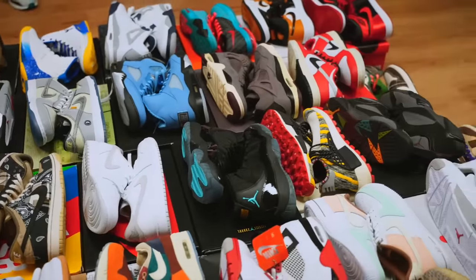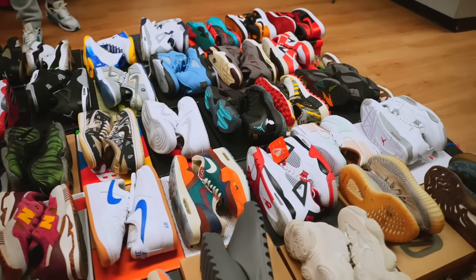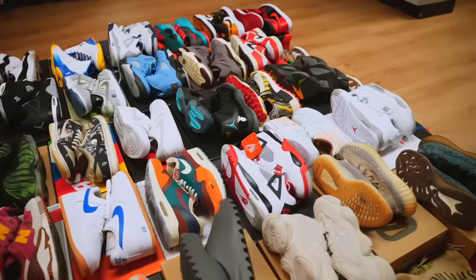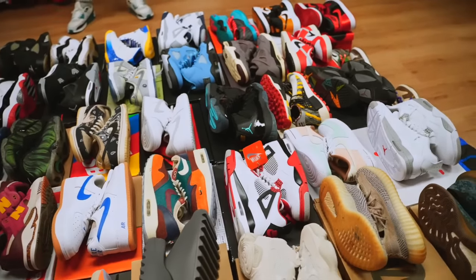And I just love the variety here. I think everyone here, at least all these orders, are Christmas orders or at least Thanksgiving orders, which is really dope. So if you're looking for some great Christmas gifts for really good prices, shop with us at TopshelfKicks.com.